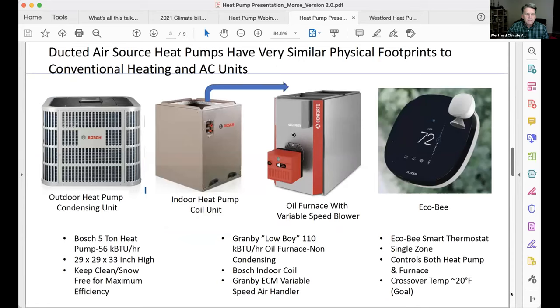Now, these are some pictures of the unit that we're having installed. They have very similar physical characteristics or footprints to conventional heating and AC units. You can see on the left, that's the outdoor heat pump. It looks very similar to a typical outdoor unit for a conventional AC. I mentioned it's a 5-ton heat pump, but that unit is only 220 pounds, just to give you the confusion factor in terms of the units that people are measuring. You do have to keep it clean and keep the snow off it for maximum efficiency.